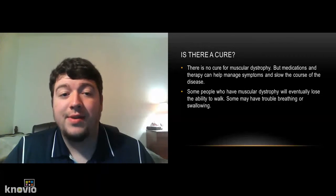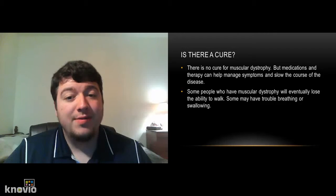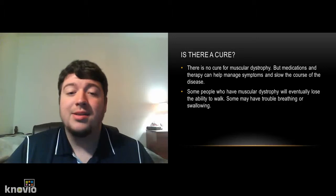It is a group of diseases that causes progressive muscle weakness and loss of muscle mass. In this disease, abnormal genes or mutations interfere with the production of proteins needed to form healthy muscle, according to the Mayo Clinic. Okay, so is there a cure for muscular dystrophy? Sadly, there is not. But medications and therapy can be used to help manage and slow the course of the disease. Some people who have muscular dystrophy will eventually lose the ability to walk. Some may have trouble breathing or swallowing due to deterioration of the diaphragm and breathing muscles.